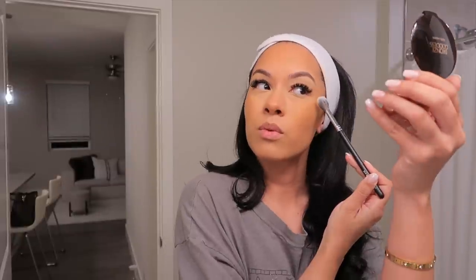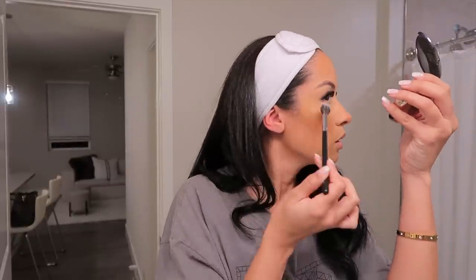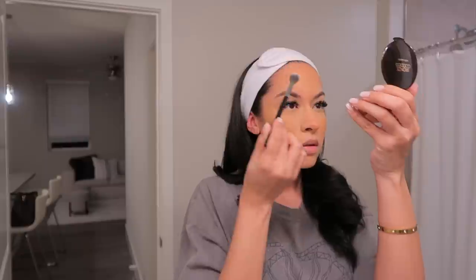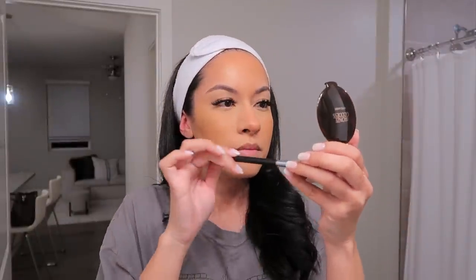The only thing is, I hate when I put highlight right here because I have a line on each side, and it kind of highlights that. I need to avoid that. I hate when I do that. I don't know what that is, but that's nice. I actually didn't mean to put highlight tonight, but I wanted to try it for the sake of it being a new product to my collection.